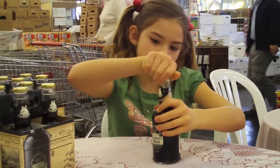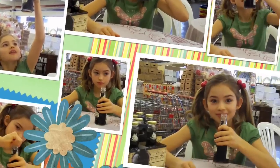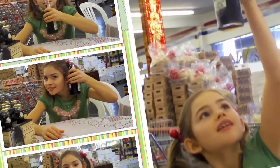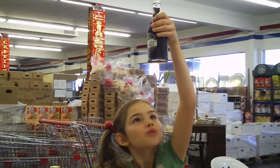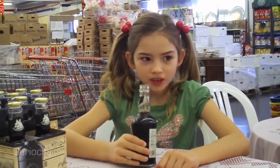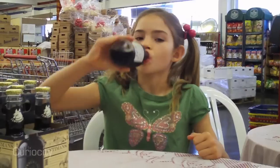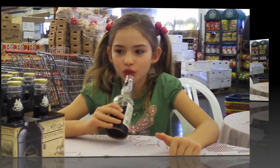Second, carefully unscrew the cap. Third, have a sniff. Yep, smells like gummies. Fourth, have a listen. Soda bubbles have a lot to say. Fifth, hold the bottle up to the light and appreciate its color. And finally, taste. Or if you're like me, glug glug. Thumbs up, Curiocity Cola is great.